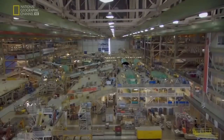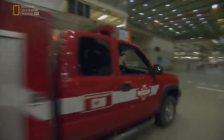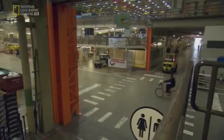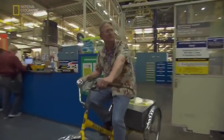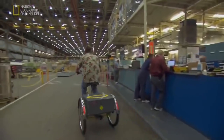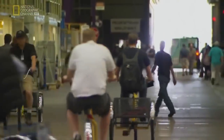This is more than just a factory, it's a small city with its own fire department and 7 of America's busiest coffee shops right there on the factory floor. All righty, it's gonna be 207, please. There's an armada of industrial strength trikes and bikes to help the employees get around.